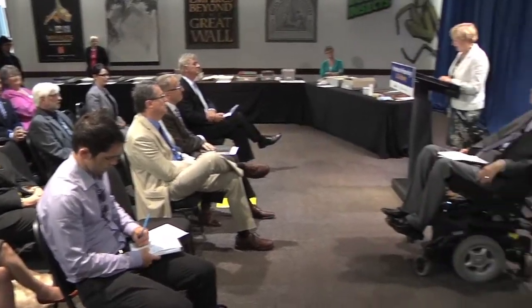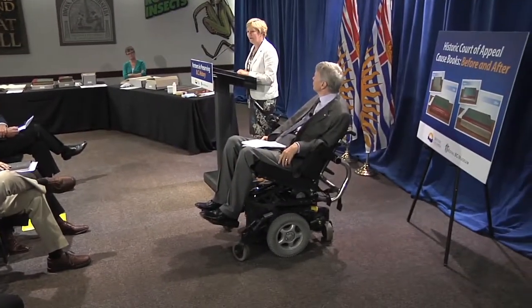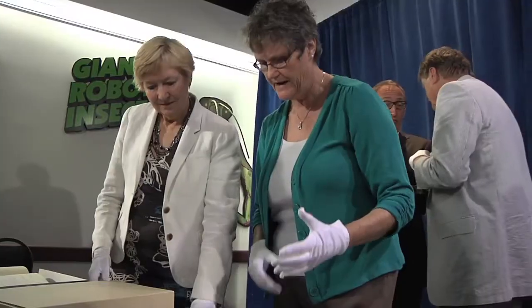The government is depositing some very important court records here. These are the court records from the Court of Appeal and from the First Court, so the historic, they're complementing collections that are already here.